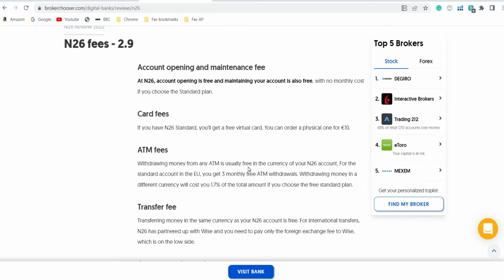In terms of other transaction fees, you can withdraw money from your ATM. Up to a certain number, withdrawals are free. Beyond that, you have to pay. If you're withdrawing a foreign currency, then you'll be charged 1.7% for withdrawals.